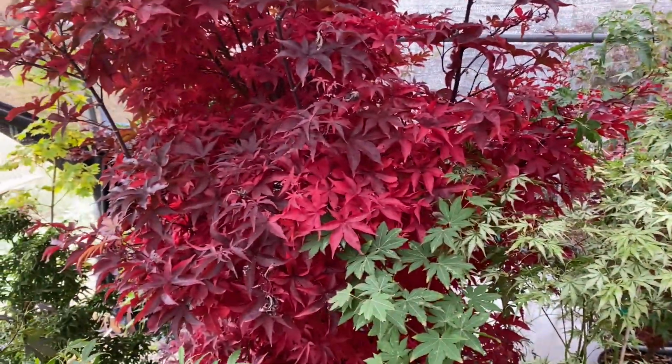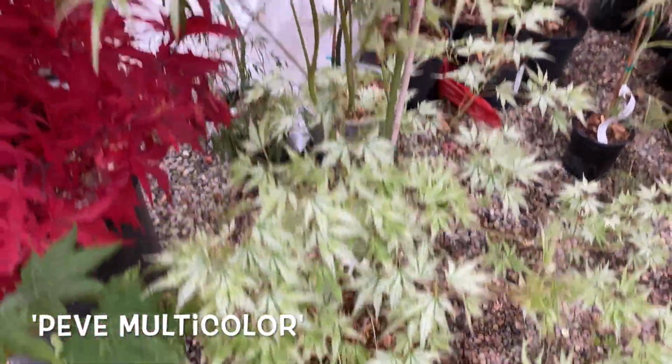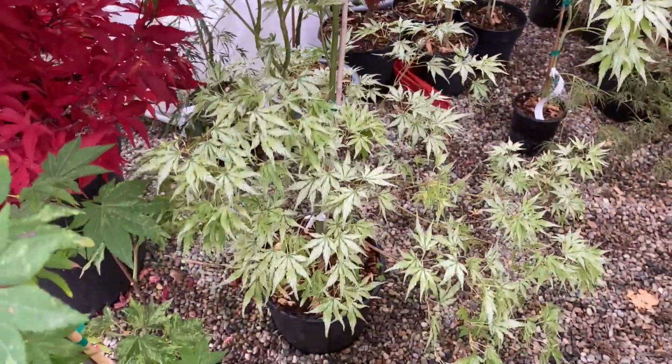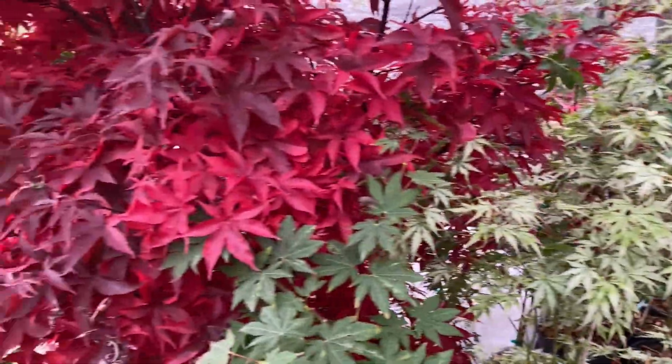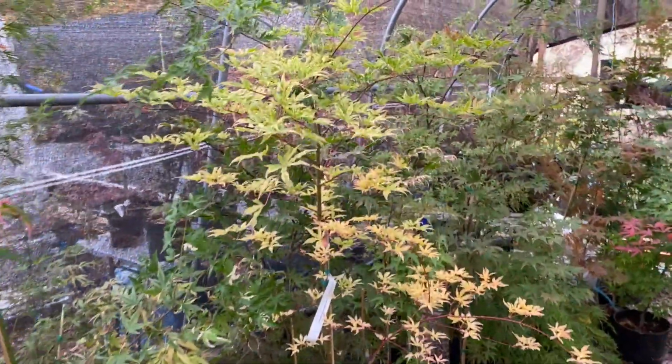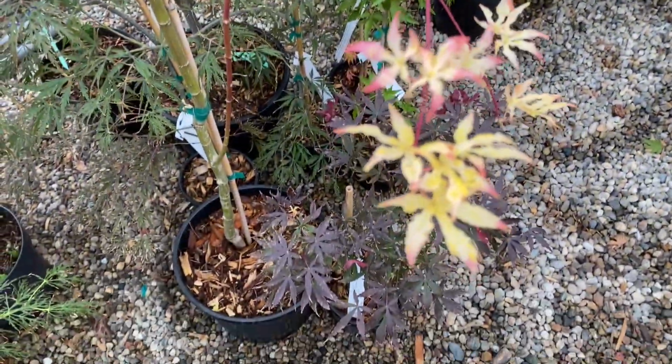It's interesting putting Twombly's and Peve Multicolor together. Peve Multicolor still looks the same as it did all year. This one has had filtered light all year long and it's looked amazing. Whereas last year it had a lot of sun and it was very green. In the background here we've got Ukigumo. That's starting to get a lot of pastel yellow colors, some pink to the leaves.